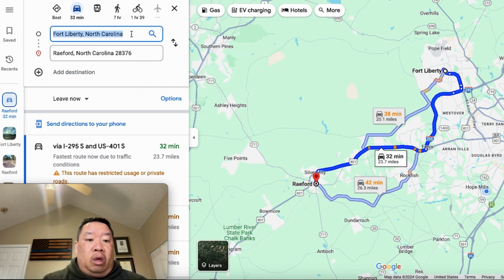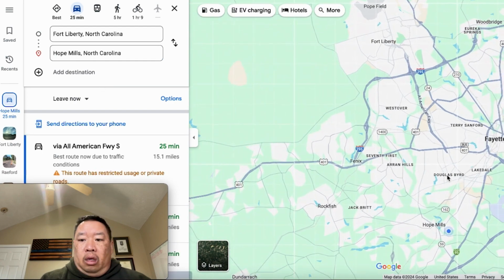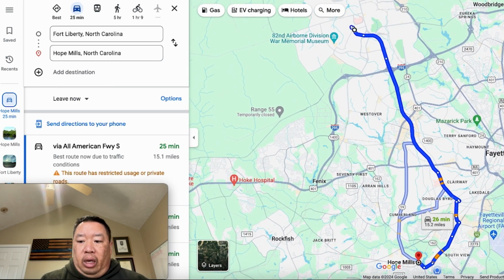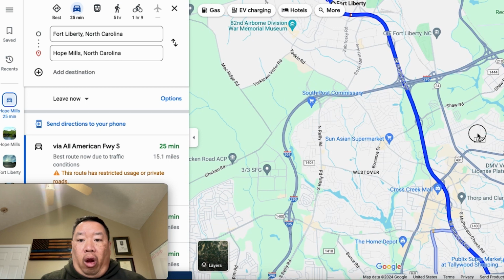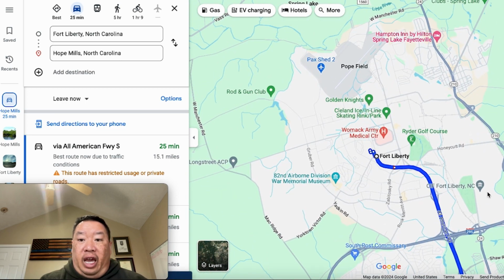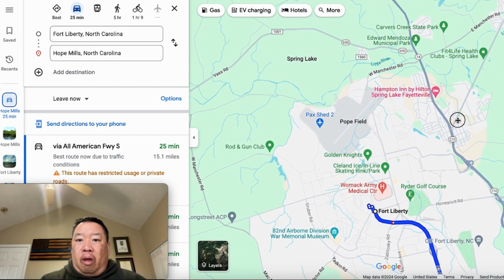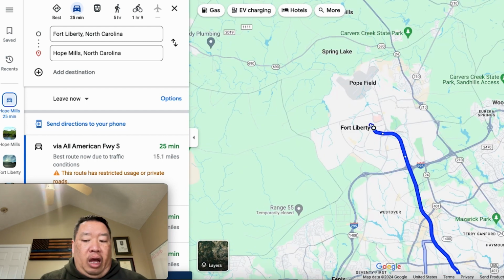A lot of people are asking about Hope Mills. If you live in Hope Mills, that's where I live right now, you're looking at about a 26-minute drive. Now, be aware, Fort Liberty is a large base, as you can see. So it depends where you're going once you get to base. This is from Hope Mills to the gate or anywhere, that's how far you're looking at. Here's Womack Army Medical Center right there. And up here is the Spring Lake area, right over here. So not far of a drive.